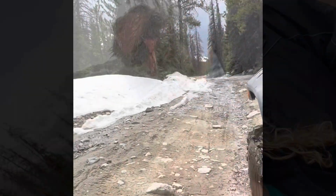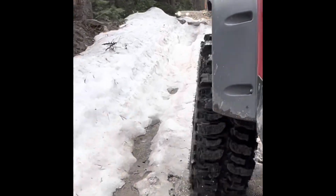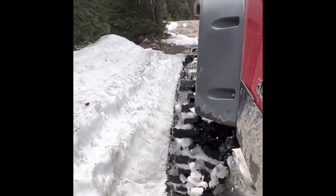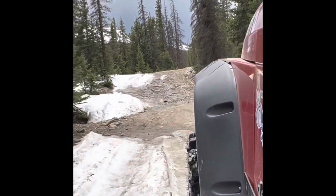We were also taking my wife's friend Julia with us. She flew in from North Georgia to spend a week with us here in Colorado while we're camp hosting. And she got to go trail riding in the snow, which is something that really none of us had ever done before. So that was pretty cool.